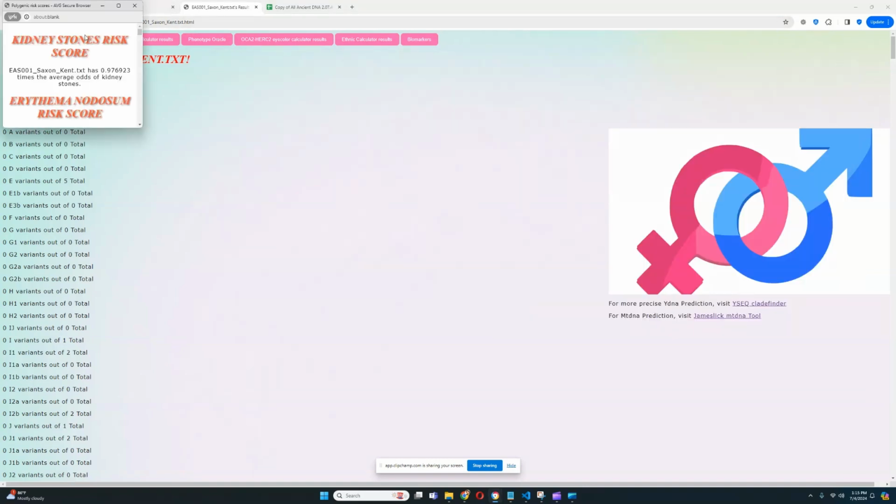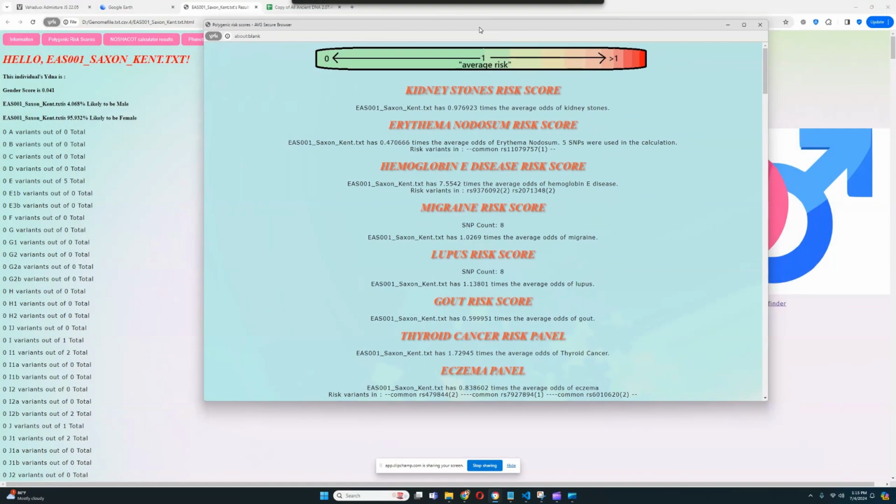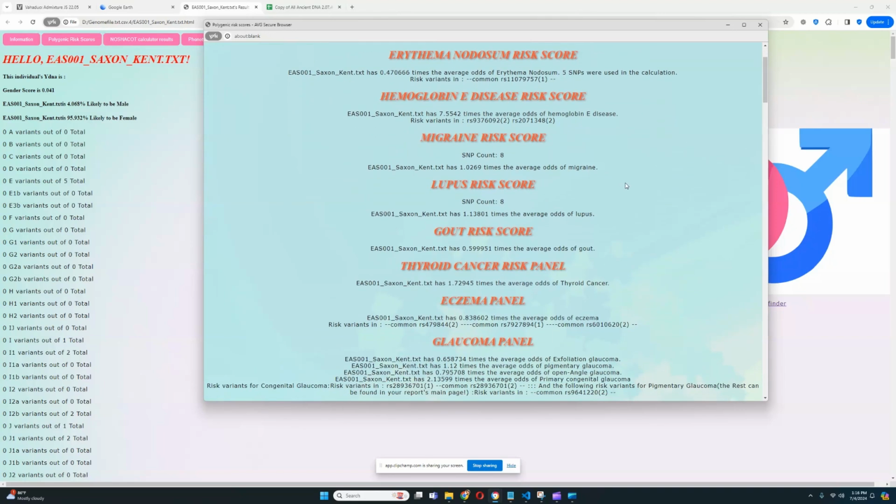Let's look at her polygenic risk scores, predispositions to certain conditions. We're going to ignore risk scores that are close to one, and we're only going to look at risk scores that are very distant from one. So she has very low odds for erythema nodosum. She has very high odds for hemoglobin E disease, which is really, really interesting. This is actually thumbnail worthy, in my opinion, because this is a very high score. So this is something we have to keep in mind. She has a very high predisposition to hemoglobin E disease. Very interesting. I don't see that very often, actually.